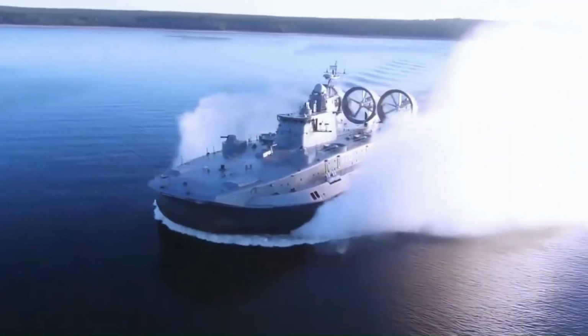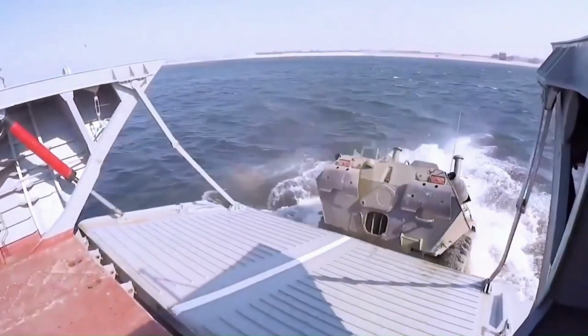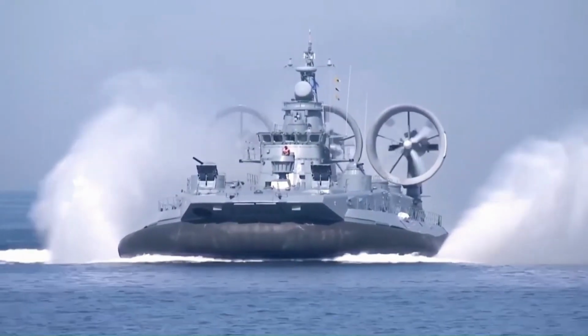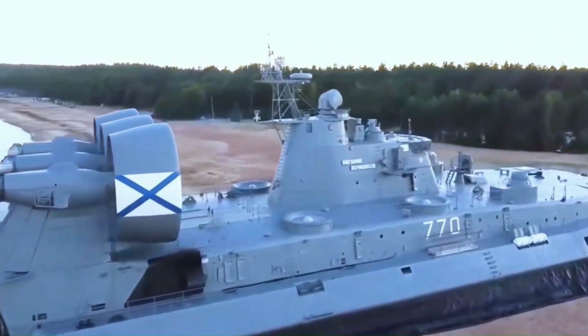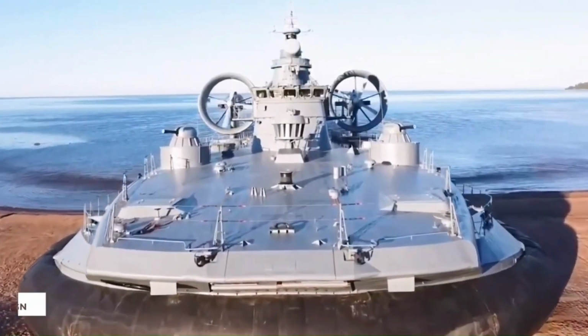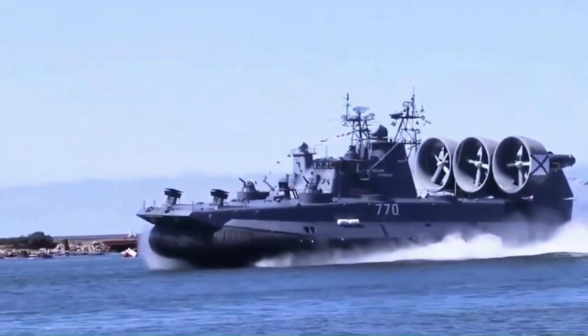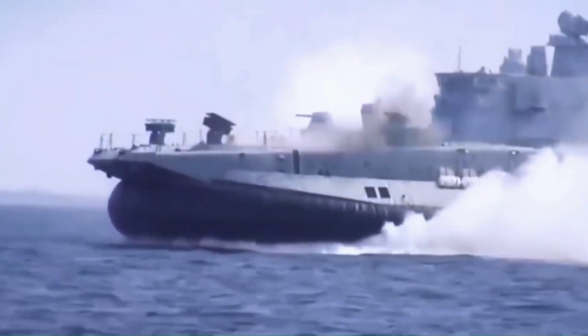At full displacement, the ship is capable of negotiating up to 5-degree gradients on non-equipped shores and 1.6 meter (5 feet 3 inches) high vertical walls. The Zubr class remains seaworthy in conditions up to sea state 4. The vessel has a cruising speed of 30-40 knots (56-74 kilometers per hour, 35 to 46 miles per hour).